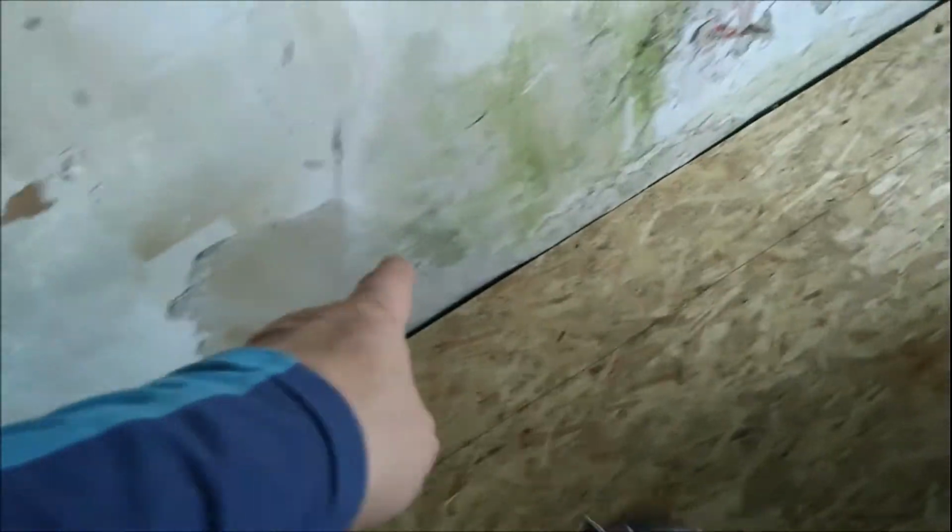You can hardly see the split. This goes up to the wall quite nicely, and there as well. In fact, it matches just there. So that's that bit done.